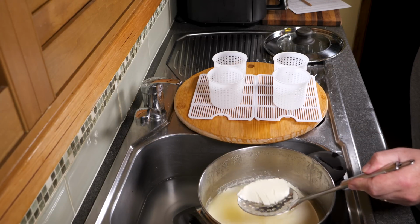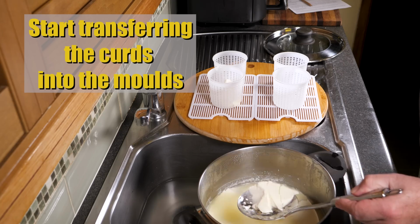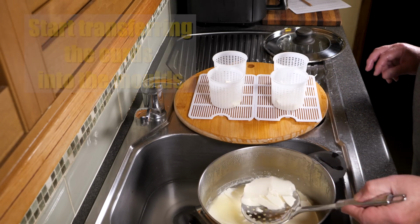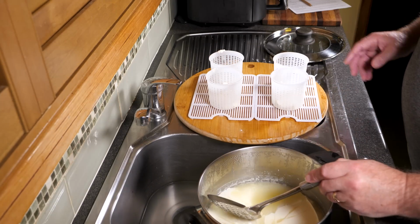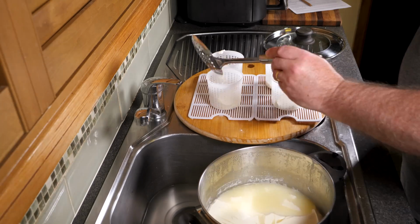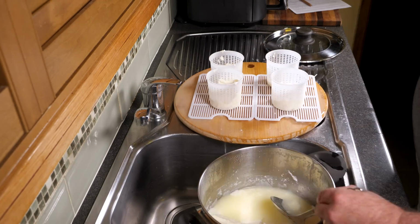So start transferring the curds into the moulds. One scoop for each basket as you go along. Now this will take some time. It took about 15 minutes for me to get all the curds out of the pot, but I did them one scoop per basket each time I filled that up.